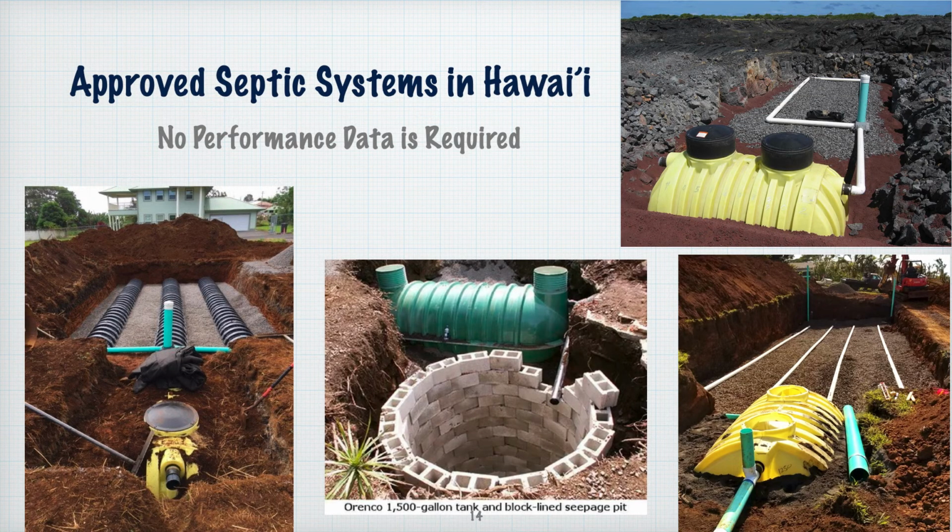So approved septic systems in Hawaii look like this. The upper right is something we may see in South Kona where we have no soil. We've got lava rock and blue rock. It must be excavated with a hammer and then backfilled with cinder and gravel, then further backfilled. And so it's simply a disposal line as opposed to a septic treatment area.